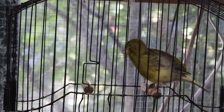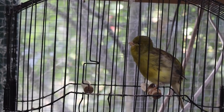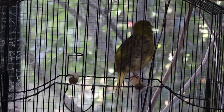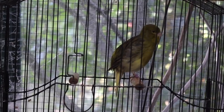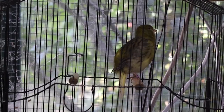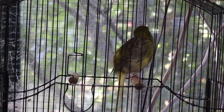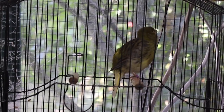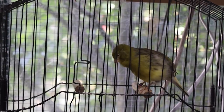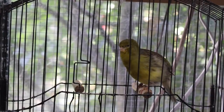Well, this week's Bird of the Week is a Fife, and it is one of our early bred birds. It's not got too far to go now as it comes through the molt. It's a heavily variegated green buff cock. It's potentially one of the best green buff cocks I think I've ever bred. I think size-wise, type-wise, it's everything I'm looking for in a green buff cock.